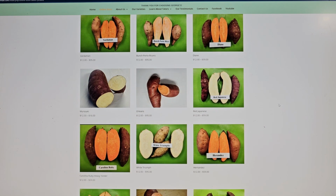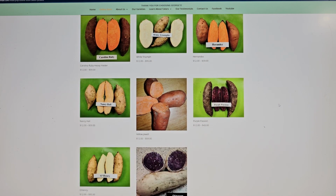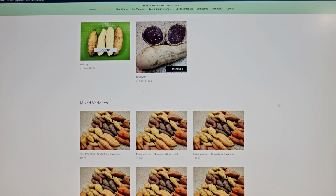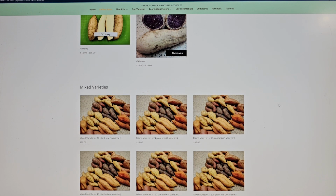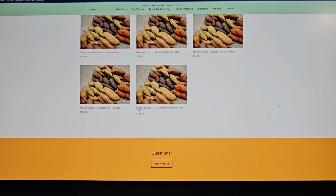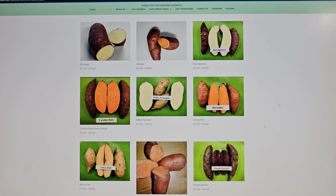It's got a pretty good selection of different stuff I've never heard of before. And he has mixed variety packs at different prices that you can, if you want to try certain plants. He has like a 24-pack variety, a 36 plant, three selection variety. You can see it as you go there. And then down at the bottom there, they have a questions box where you can contact them, and they'll try to answer any questions for you. I'm going to scroll back up here to the top.